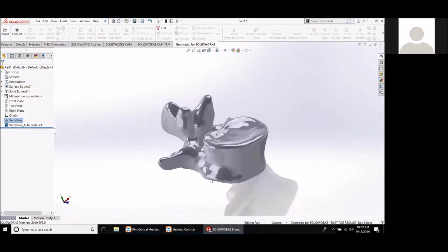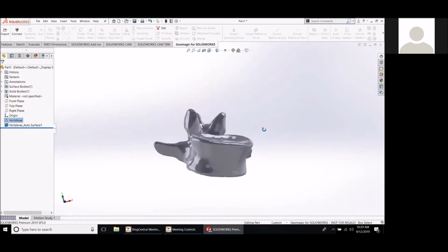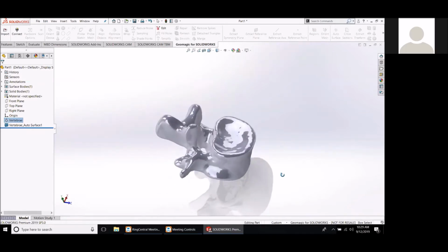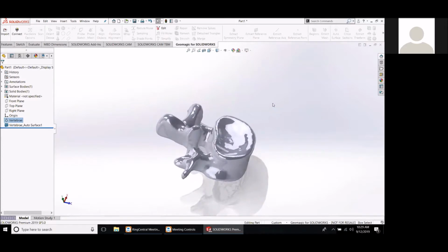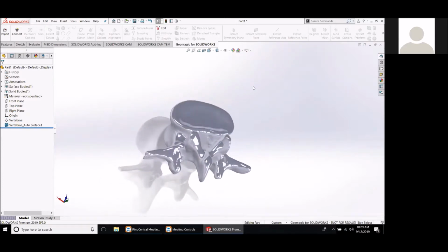It's quick, it's simple, and it gives us something that we can export as a step file, or we can work with it inside SolidWorks. This is a much easier file type for SolidWorks to work with. So that's our first demonstration.